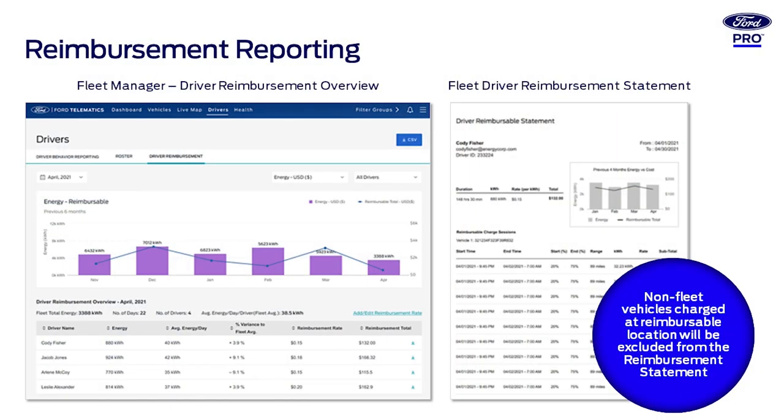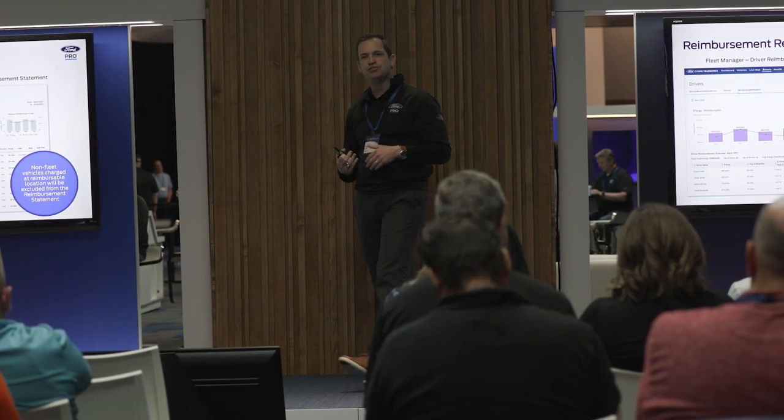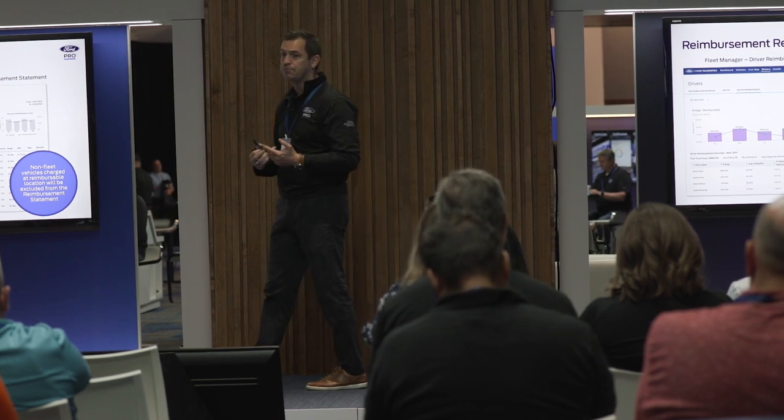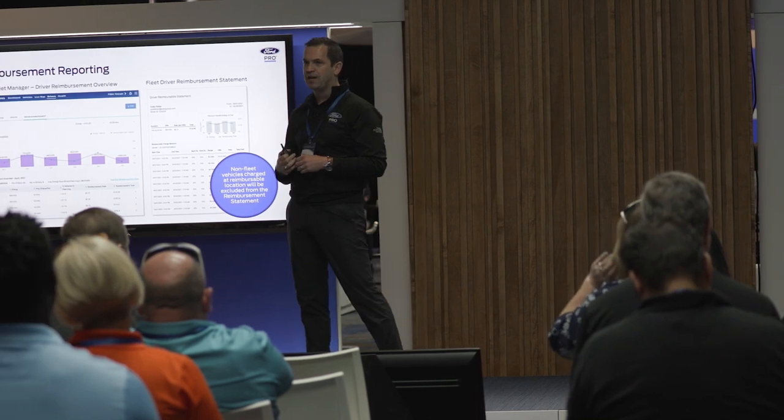Here's a couple screenshots of our reimbursement reporting. On the left-hand side of the screen, you see across the drivers all of the reimbursement events. It helps you to identify any variances from home charging that might have occurred, and gives the fleet manager a quick and easy look at all the reimbursement events. How do I determine reimbursement? By each individual location that you've determined to be a reimbursable location, you can set a customized reimbursement rate.